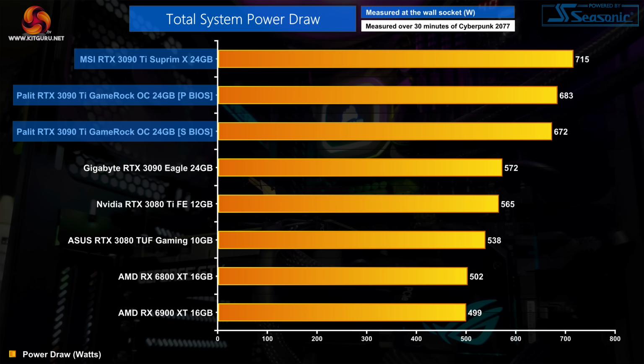Here we saw usage exceed 710 watts using the MSI Supreme X, and that actually makes it the single most power hungry GPU I have ever tested. Now the Palit GameRock OC does have a slightly lower power target, but even then, at 680 watts total system power draw, this is a lot of power for a single card system.